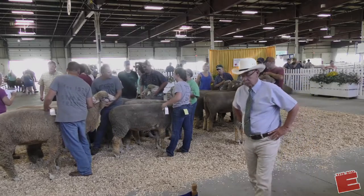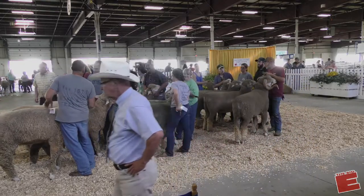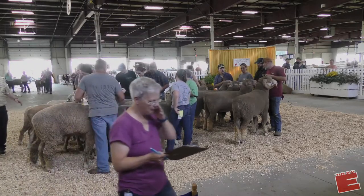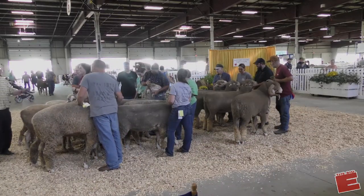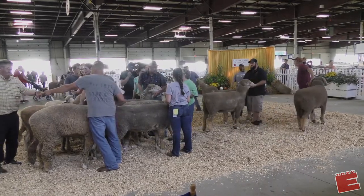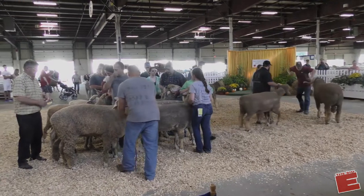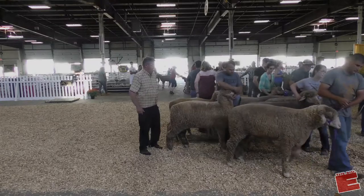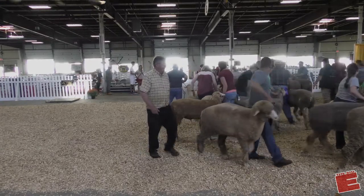Here are the results of our breeders' flock. First place went to Will High Farm, Chuck and Heidi Simmons. Our second place group went to Dave O'Banion. Third place was shown by Kaylee Scott, and our fourth place group was from the Clay Allison flock.